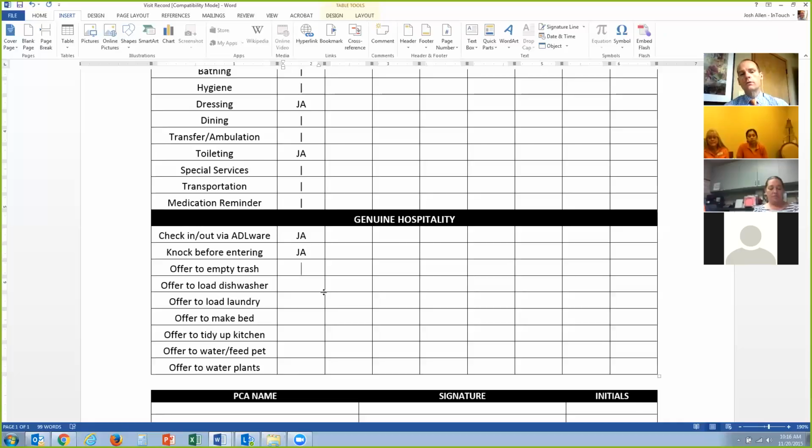So every time you go in their apartment or in their home, you're going to fill out this form. It will give you, we hope, a reminder: don't forget to do these extra things. And again, you would simply initial the ones that you did. Depending on the situation, if you walked in and their kitchen was spotless and they had no dirty laundry, then there's no need to offer those things. But the things that you did offer, you're going to put your initials next to them. Does that make sense so far?